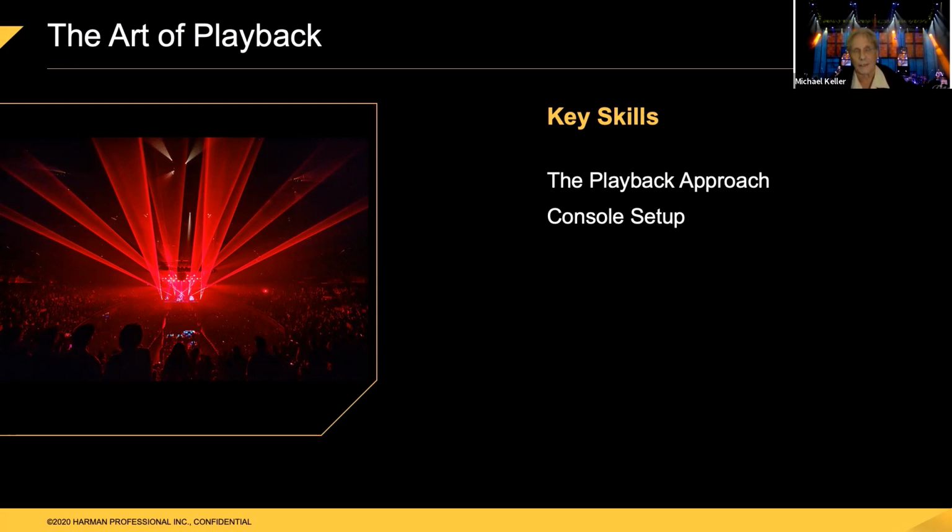I do make dimmer cues, so I can control banks or types of fixtures. And then again with the color cues, so I can take any cue and basically alter it live, so I get more of a variety of cues.